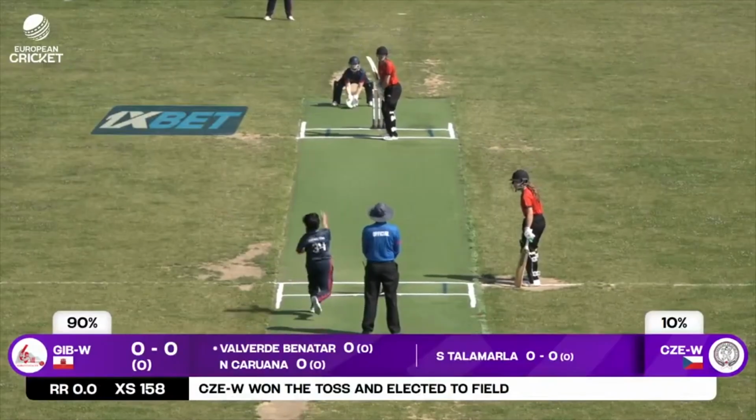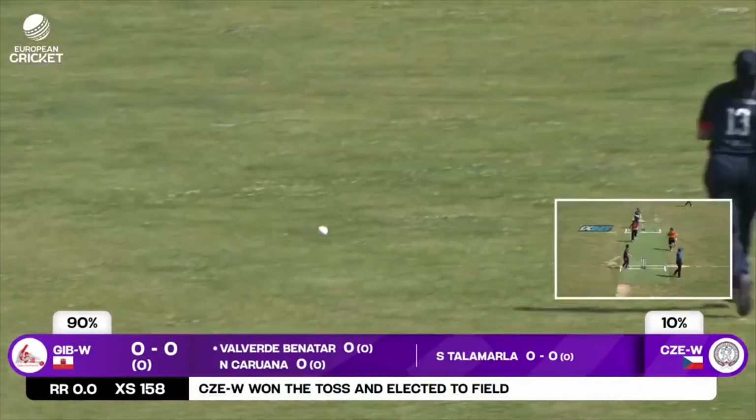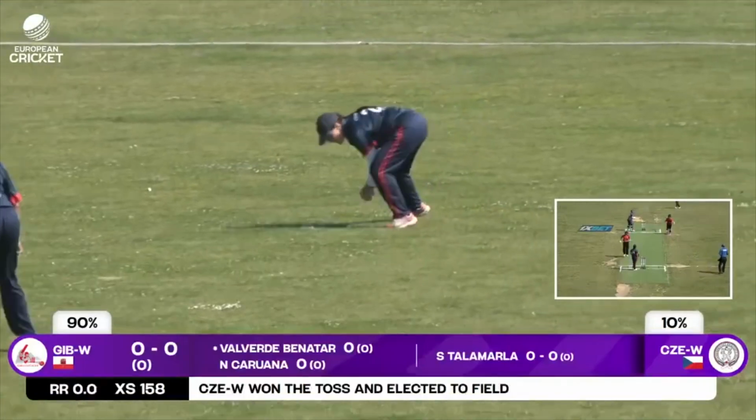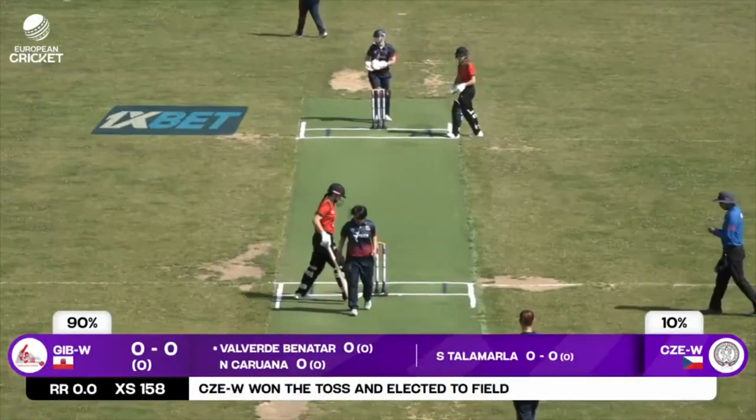And it's going to be Talamaro, who's into the side, starting proceedings from the top end. And that's a good start there for Amy Valverde Benatar, who played a really great game yesterday in the first match.